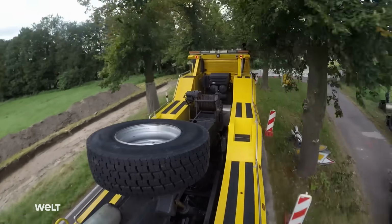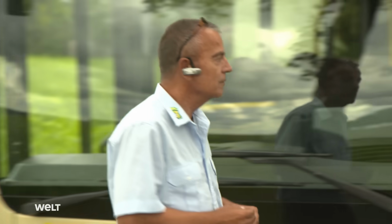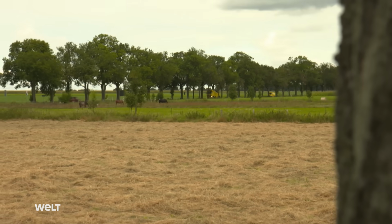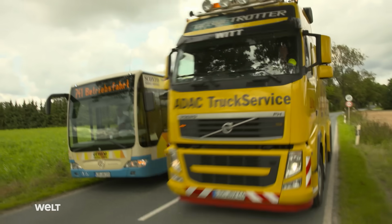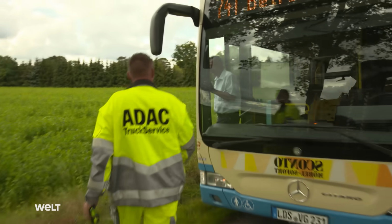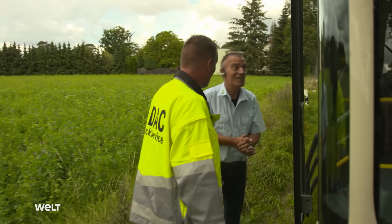The Bison is headed to the scene, a few kilometers from the motorway. A 13-ton bus has broken down on a busy rural road. 15 minutes after the emergency call went in, the mega tow truck is on the scene. Even for the experienced Bison crew, hauling a bus is not an everyday event. Hello? You can see the problem. I'm stuck here.